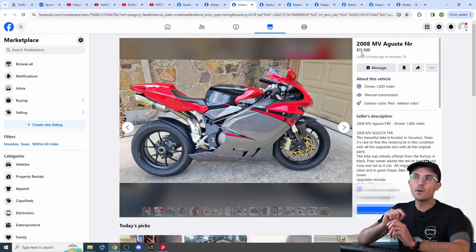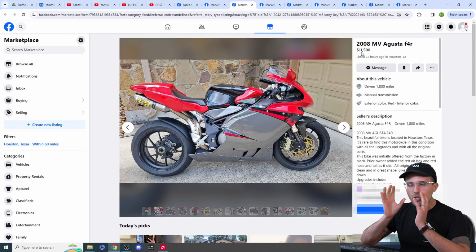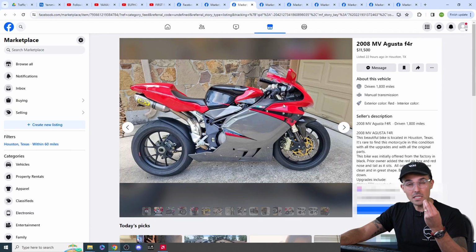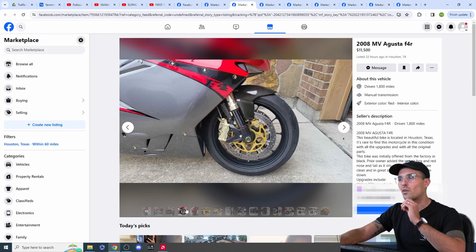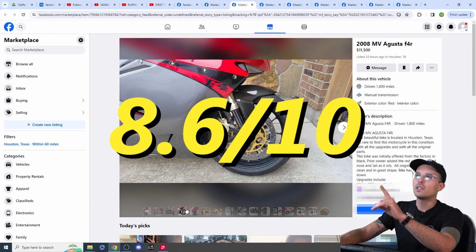I think it's just too much of a headache, too much of a hassle, even though it is so good. It's so nice to look at, and it's just gorgeous, and it's classic, and it's the right vintage too. Late 2000s, that's my favorite years of motorcycling. But I'd have to pass on it, man, because I just think that this one is not the right one to get. So we're gonna pass on it, but I will rate it an 8.6 out of 10 because it's beautiful, it's nice, it's got all the original parts. I really like it. Moving on.